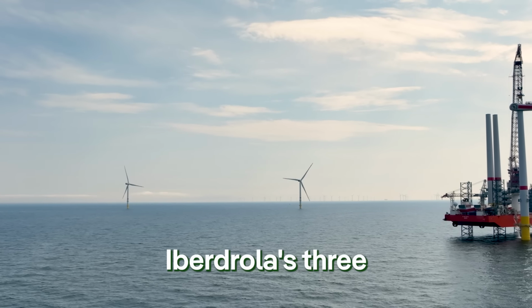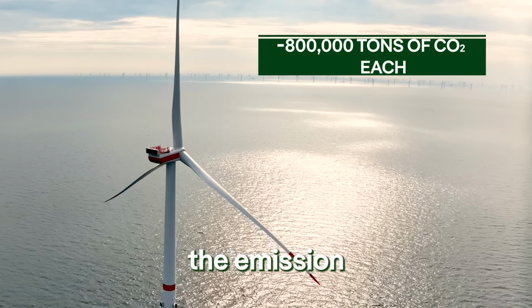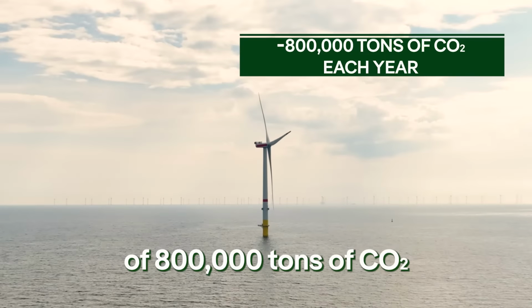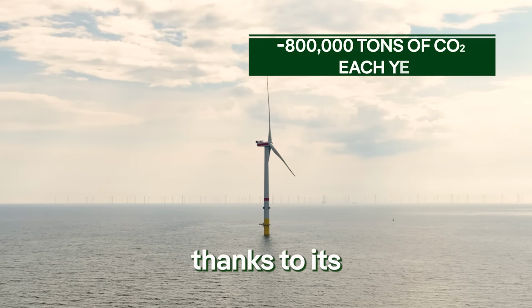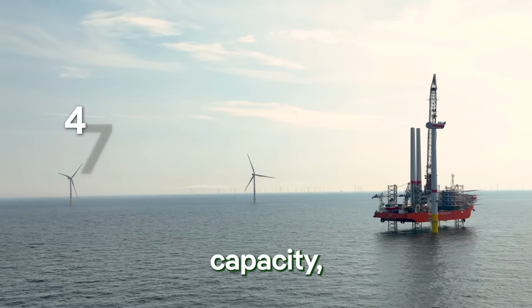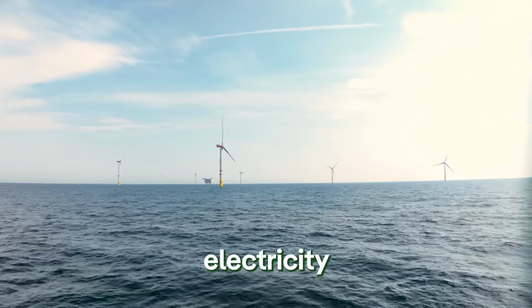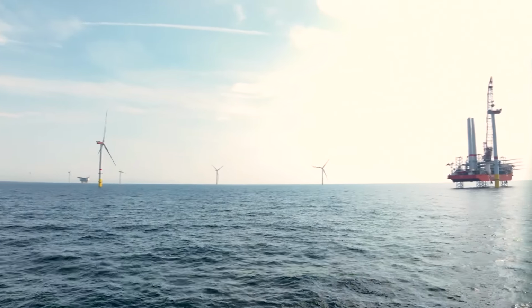Baltic Eagle is one of Iberdrola's three major offshore wind projects in Germany that will help avoid the emission of 800,000 tons of CO2 each year, thanks to its 476 megawatts clean energy capacity, distributed amongst 50 wind turbines, providing clean electricity to nearly 500,000 homes.